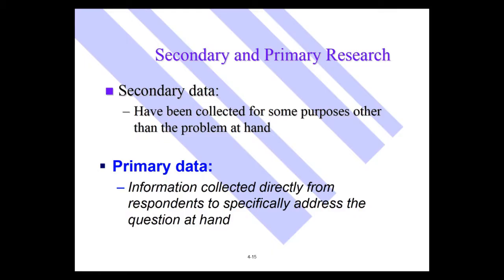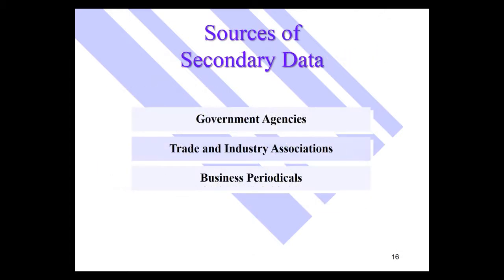Research can be secondary data that's been collected for some other purpose than the problem at hand, but is used for the problem at hand, or it can be primary data. Primary data is information that is collected directly from respondents to specifically address the question at hand. Now, secondary data, this is data that already exists. Where would this come from? This would come from places like government agencies, trade and industry associations, business periodicals, and so on. This is information that has been gathered for other reasons, but you're able to use it.